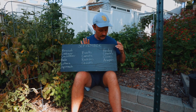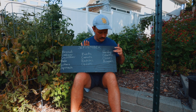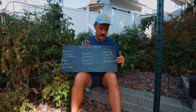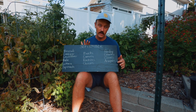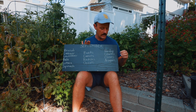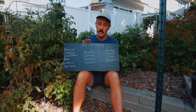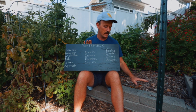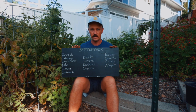Okay, so finally for September, we've got herbs. Again, this is not an exhaustive list. We've got parsley, cilantro, chives, and arugula, which is technically an herb, although I think of it as a lettuce. These you're definitely going to want to start in cells, let them get up to maybe 3-4 inches before you transplant them out. But you are going to want to start them now to give them time to get developed, as we mentioned, fall effect, etc., etc. So the question being, how do you start seeds when it's so hot?